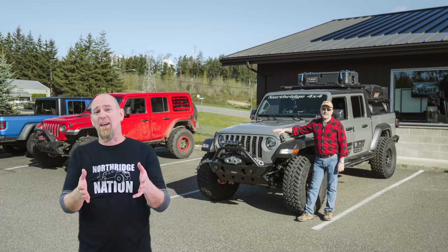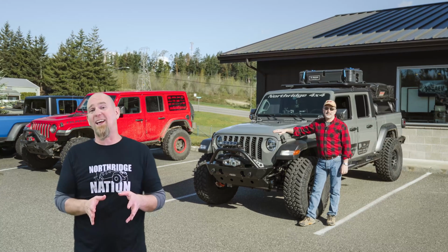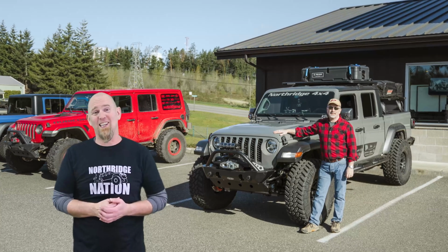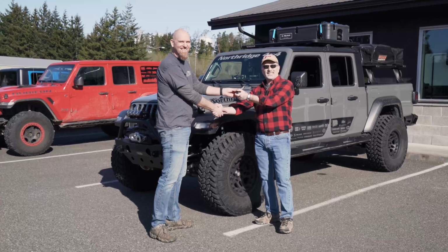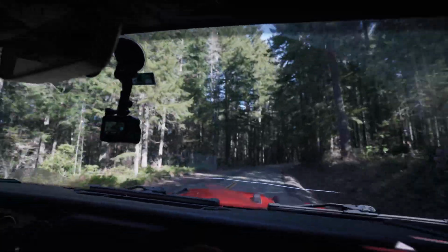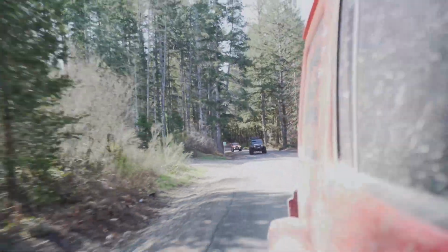A few weeks back, Wayne, our winner of the 2021 Giveaway Gladiator, stopped in at the Silverdale, Washington Northridge 4x4 location to pick up his new Sting Gray Gladiator. And after handing over the keys and posing for those necessary photo ops, we then headed out to our local trail system, the Tahuya ORV Park, to get some time on the trail in this Gladiator.